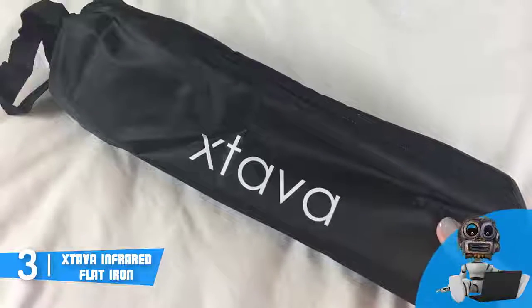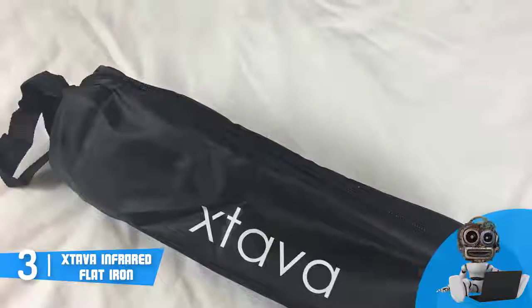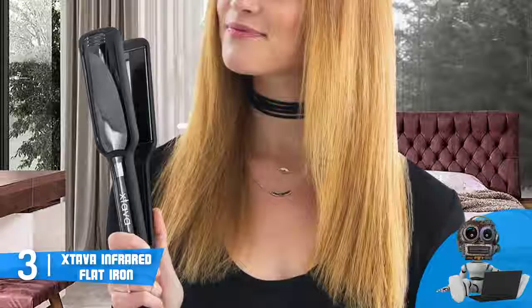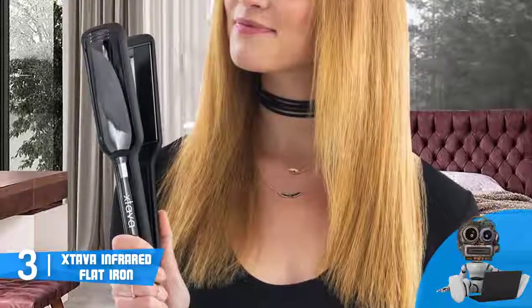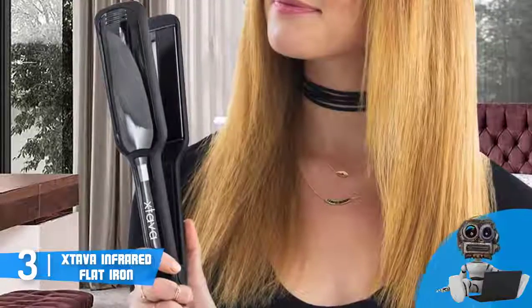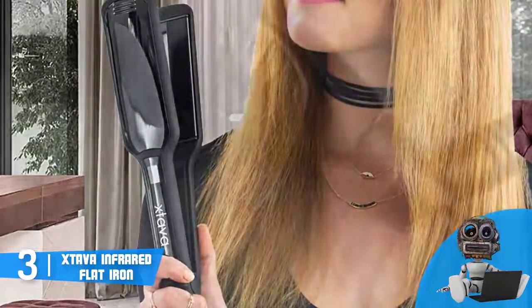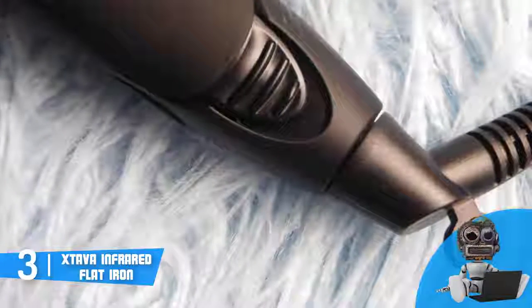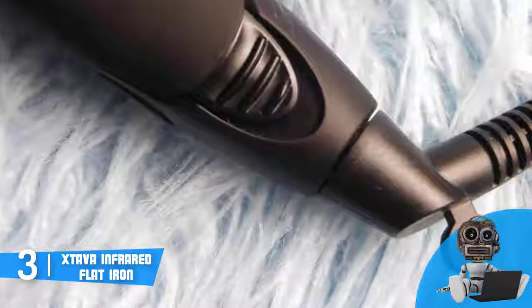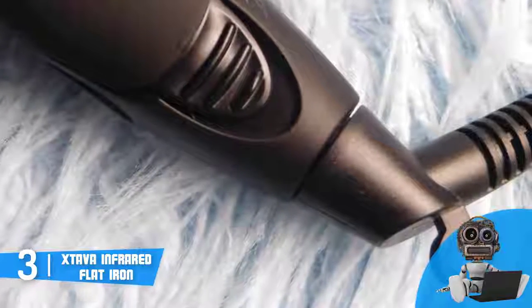There are 10 regimes ranging from 265 degrees Fahrenheit up to 465 degrees Fahrenheit, giving you the possibility to choose the temperature depending on your hair type. Its stylish silver appliance and unusually wide plates look fantastic, and in my opinion they make this hair iron look unique. What is unique about this hair straightener is that it uses infrared technology for hair straightening.